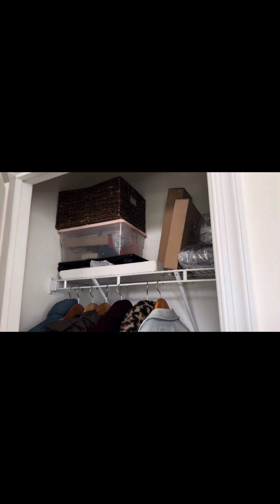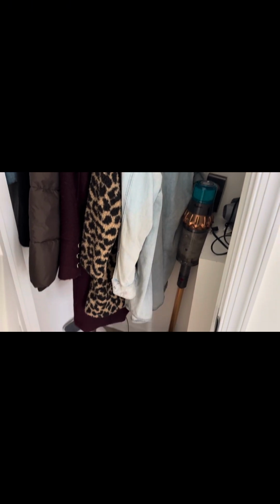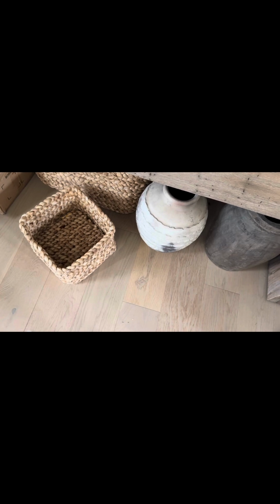So this is what the closet is looking like now. Looks so much better. As you guys saw, I took a lot out of here. So I'm thinking these right here are the shoe covers. I think what I want to do is actually utilize that basket and put those in there.